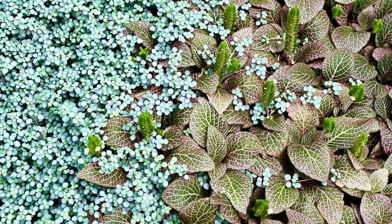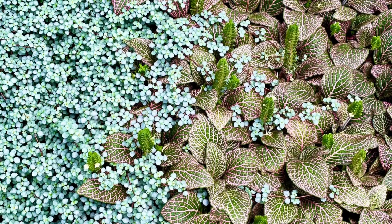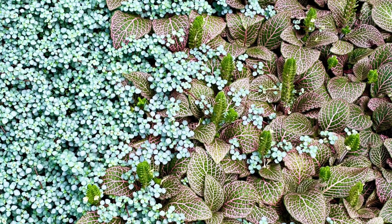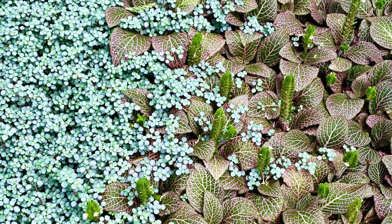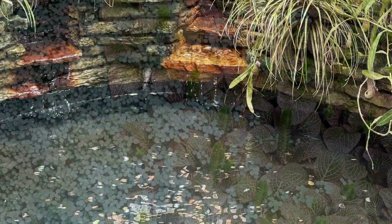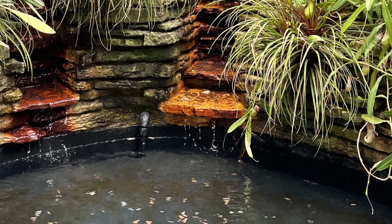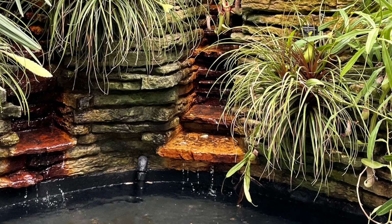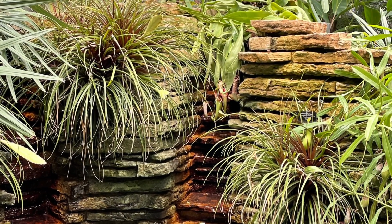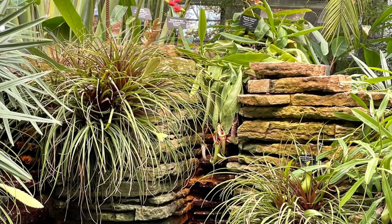And then one more artsy style photo. I am not a professional photographer, but I'm super interested in photography and these types of pictures, I guess. And this is the end of the conservatory photos. Just a nice little water feature with rocks and plants and stuff.